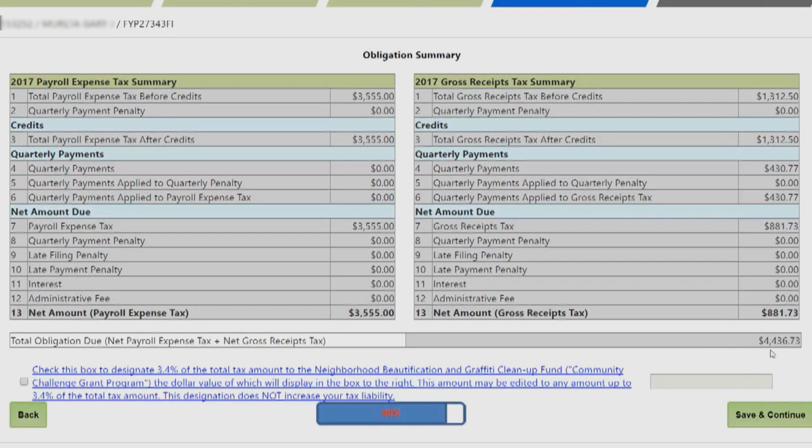The total obligation due under line 13 is the amount owed for your 2017 gross receipts tax and payroll expense tax. In the event that your quarterly payments exceed the total obligation due, the return will display a box regarding the overpayment. You may select to apply your overpayment to a future obligation or select a refund to have a check mailed to you. Lastly, there is an option to designate up to 3% of your tax liability to the Community Challenge Grant Program. This designation does not increase your tax liability.